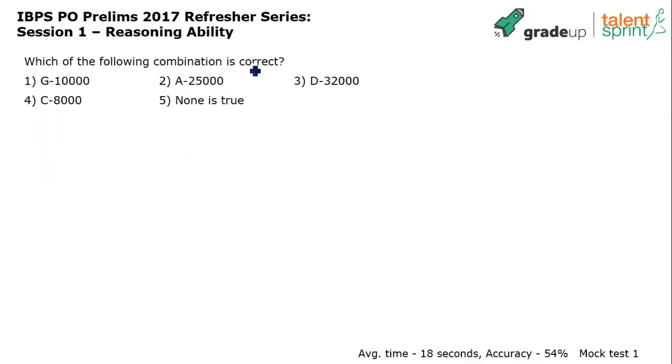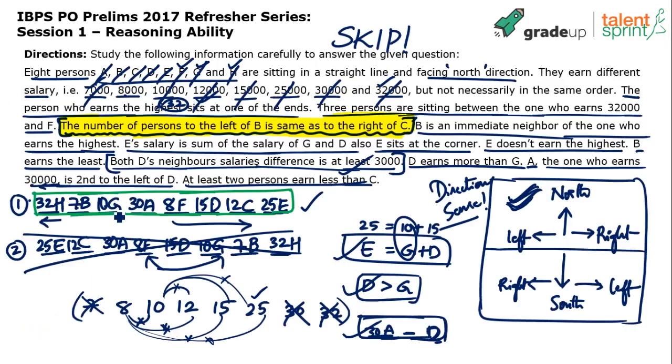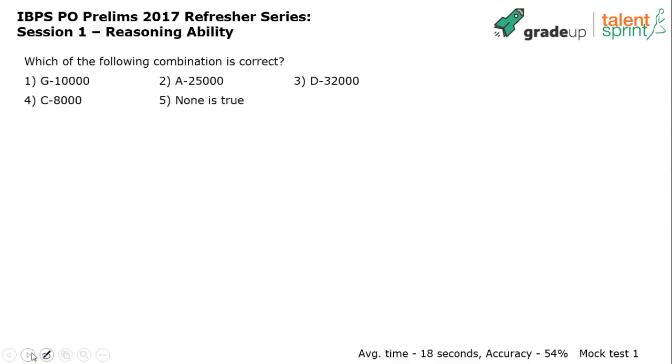Next, which of the following combinations is correct? G10, A25, D32, C8. So the persons here are G, A, D, C. G10 is correct. A25 is wrong. D32 is also wrong, and the last one also is wrong. So G10 is the correct combination.